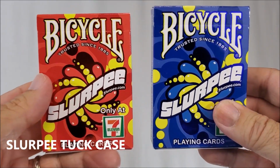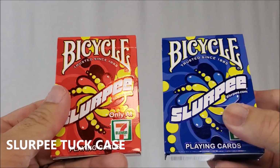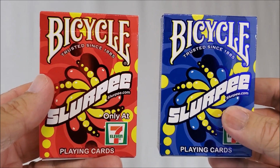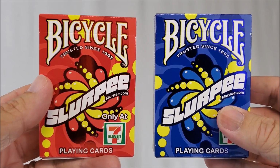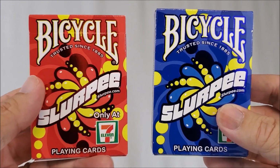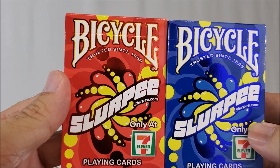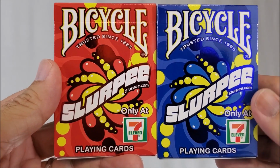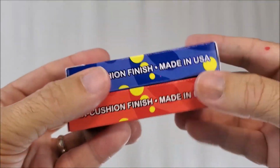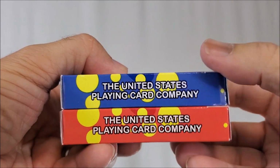Okay, so the 2 Slurpee decks. You're going to see really quickly that these have an embossed chrome foil cover, which means these are not going to be standard prices. When you go into a 7-Eleven, you'll be a little shocked at the sticker price. They're not cheap. The front says bicycle, and underneath that it says trusted since 1885. Slurpee, Slurpee.com underneath that, and it says only at 7-Eleven in the corner, and it says playing cards down there at the bottom. One side says air cushion finish made in the USA.